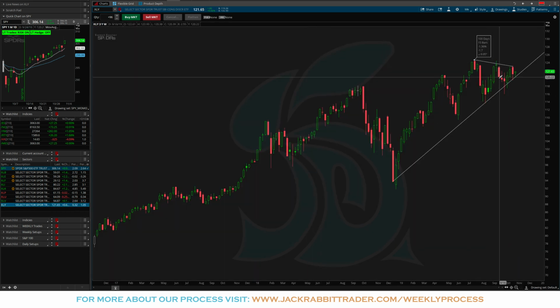And last but not least, XLY, which should start to outperform, again, going into the holiday season. But I would be looking at these levels here between 118.80 and about 123, and then obviously you have some resistance at 124, but see where those go.